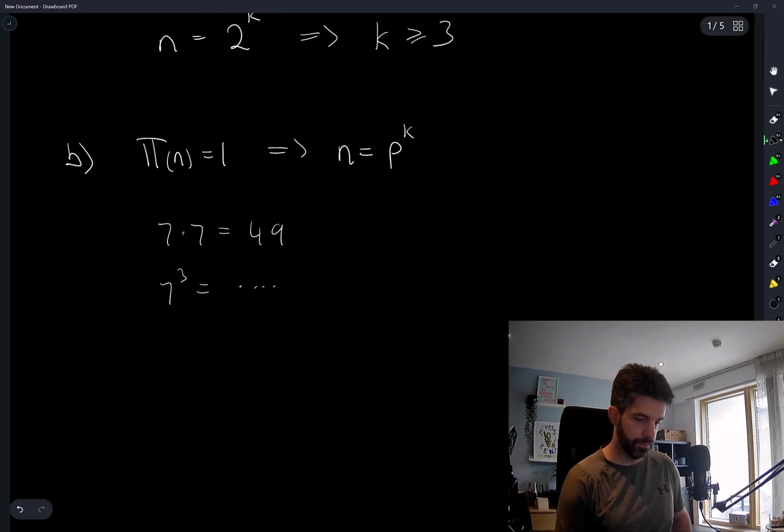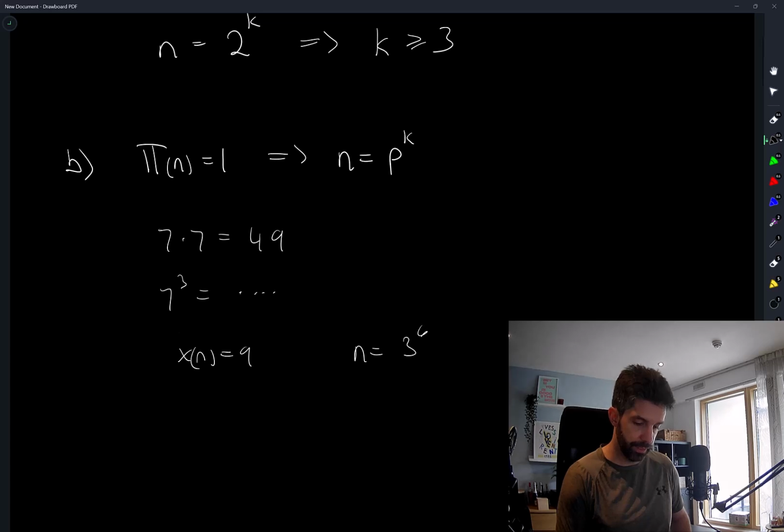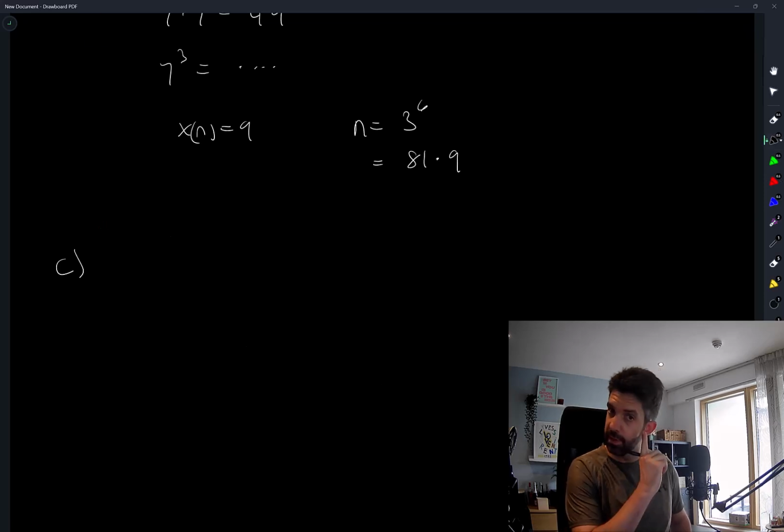No, I don't think so. If x of n equals 9, we could have n is equal to 3 to the power of 6, because that's equal to 81 times 9. Yeah, so I think B might be false. That might be the correct answer to the question. But let's look at the other options and see that they're all true.